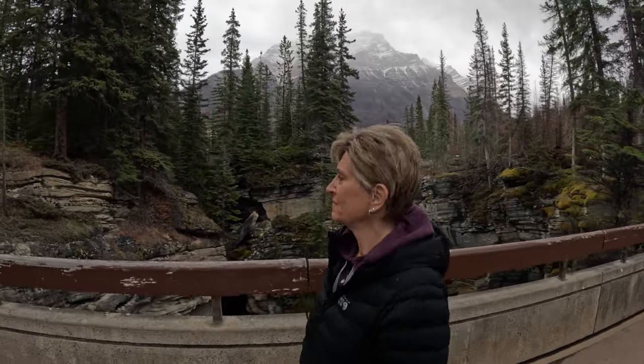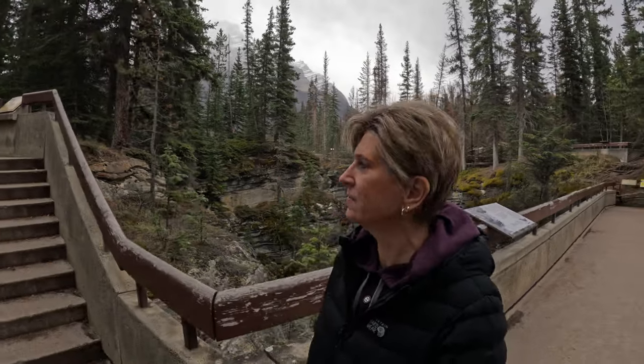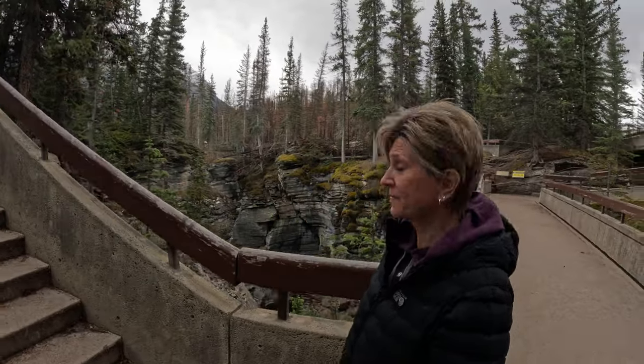My heart is heavy. It's nice to see these things, but driving through Jasper and seeing everything so burnt and all the forest is gone, it's a tough one.